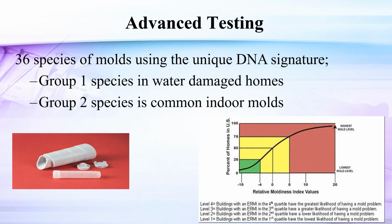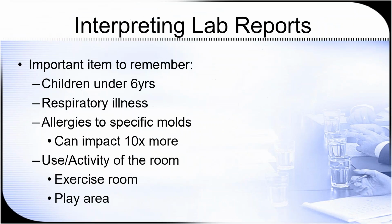If you have children in the house, or the doctor has said there's a mold problem, your child is sick, and somebody says, can you do a mold test? You actually can send this in and ask for a DNA sample and come back with a different species of mold, to understand the DNA nature and pinpoint more closely what the child, or adult, or whoever it may be, is having problems with. Interpreting lab reports, an important item to remember: children under 6 years, respiratory illness, allergies to specific molds, and it can impact 10 times more. Consider the use and activity of the room: exercise room, play area.